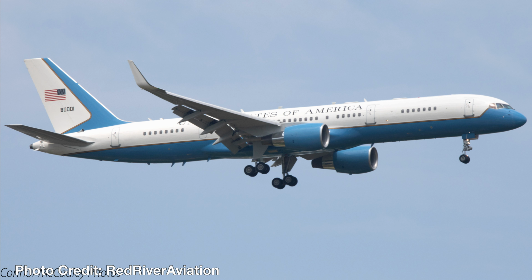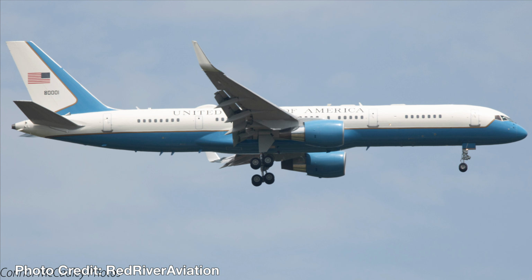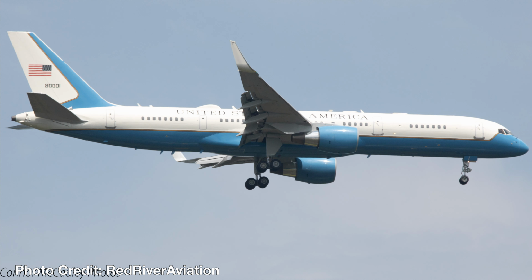And when he flies in on the Air Force One, it isn't just that aircraft that comes in. There's often some other support aircraft that come in as well. In this instance, Vice President Mike Pence spoke at the event as well. And so you can see here some pictures of Air Force 2 coming in. These are classified as C-32 aircraft. And so the military has military variants of every single aircraft that they have. So for example, this 757, they call this a C-32.